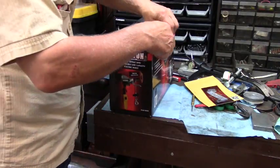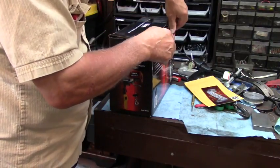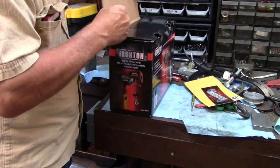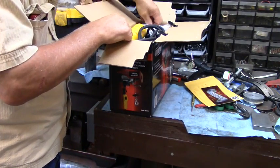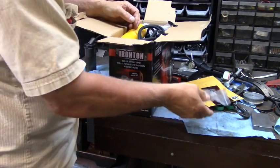We're going to open this thing up because this is the first time I've seen it in living flesh, so to speak. And it came in a great big old box. There's some nice bolts. I love bolts.